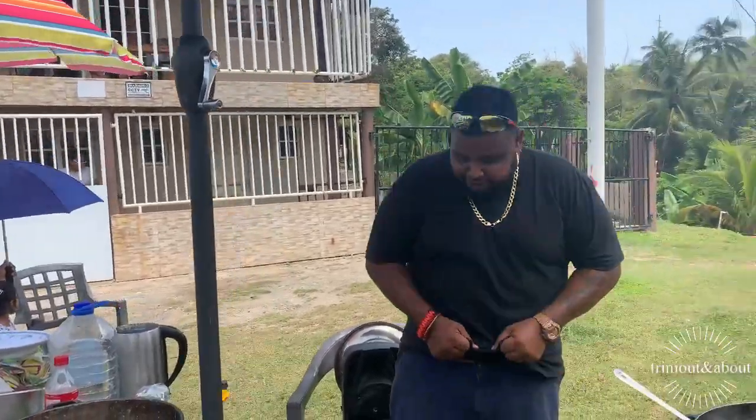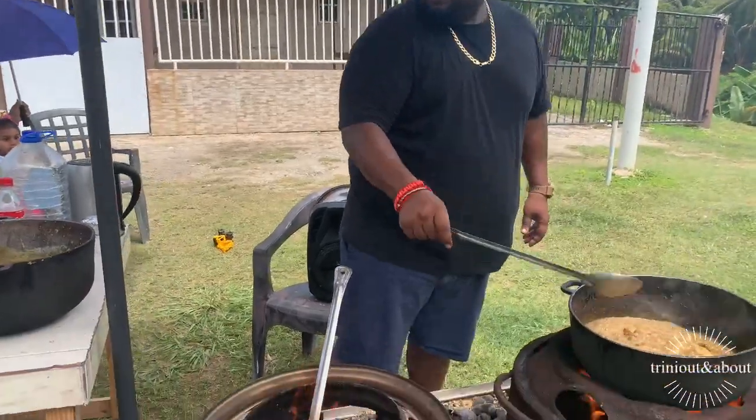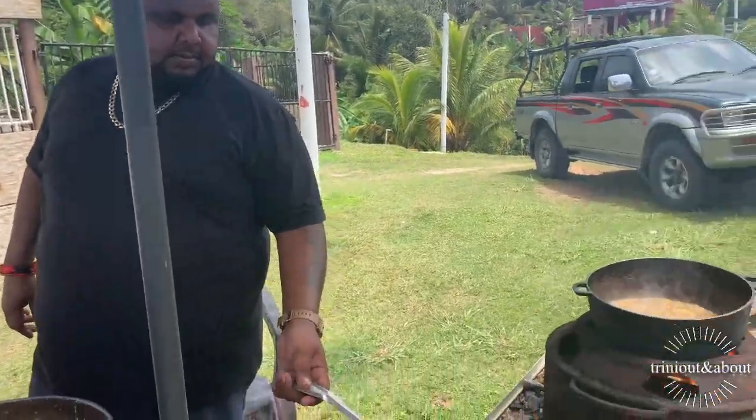Hey guys, some of my clothes are getting crispy. If your clothes are wet, they're dry. Dry. Really big here, guys. But we really need to get a tent, yes? Yeah, we need a tent.